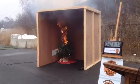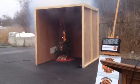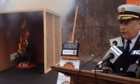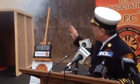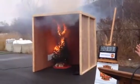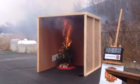1 minute and 16 seconds, as you can see on the clock, the fire is already extended to the ceiling, and now we don't have a Christmas tree fire, now we have a structure fire, which is extended to the room of the house, and now hopefully the occupants have got out of the house and alerted the fire department, and the fire department will be responding.